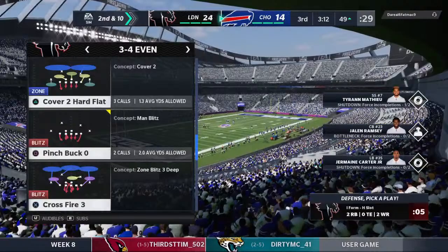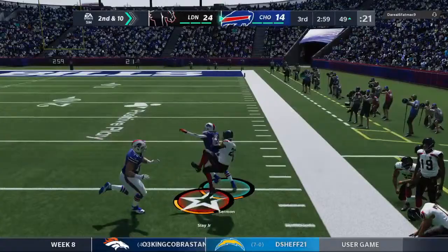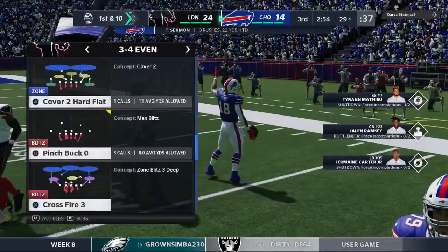So after the run for no gain, here's second and 10. Now a handoff looking right. They find some open field here. And he'll go down, but not before getting this inside the 30. That one, a gain of 20 and a first down.